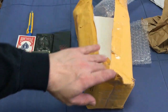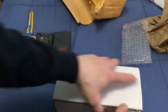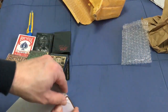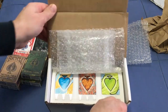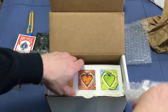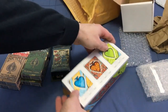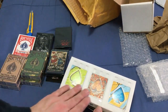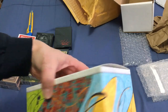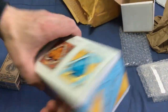And I got one more, which I believe is from Gamblers from Kickstarter. I would assume it's a big one. Wow, it is from Kickstarter. It's a lot more than I was expecting. It's a freaking brick. I ordered 3 decks, 1 of each. So this is the Polar playing cards, Midnight cards. It's a very nice brick box, really cool. I don't have any custom brick boxes, so it's nice.